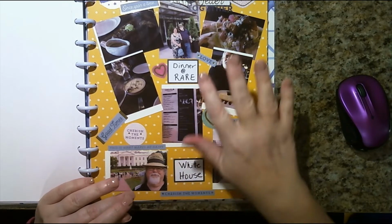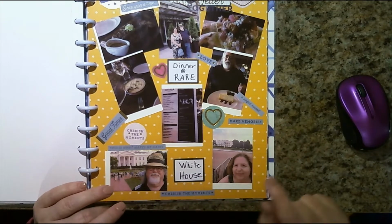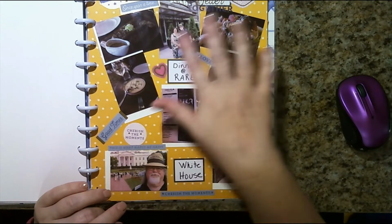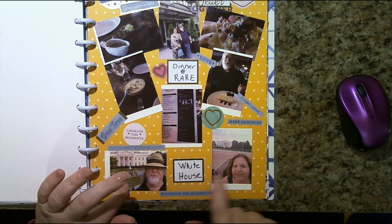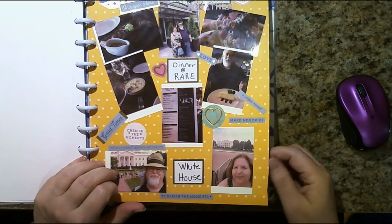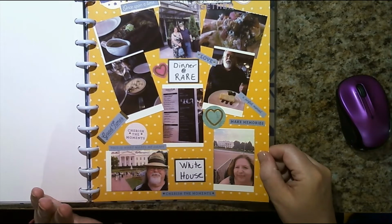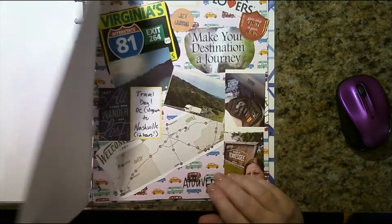But we went to a place called Rare, which happened to be just a few blocks from the White House. So we had a nice dinner, took some pictures by the White House, that kind of thing. That was a good day. It was nice and low key, but we still enjoyed ourselves a lot.